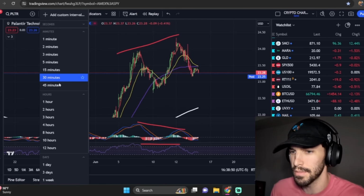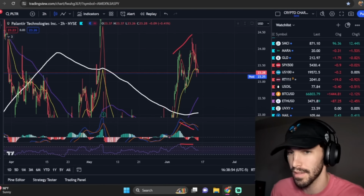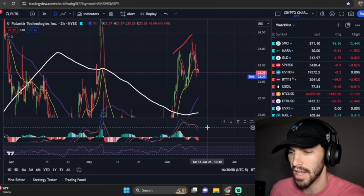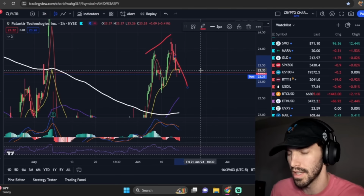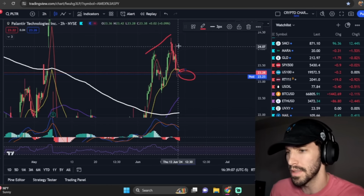But the reason this setup is so good is because we also have the divergence on the MACD and RSI at the same time on a two-hour chart as well. So now we can see that weakness come in. We'll see if that 30-minute can rotate back up, but as of right now, dropping to lower levels.